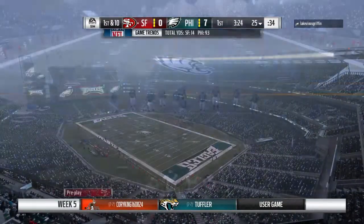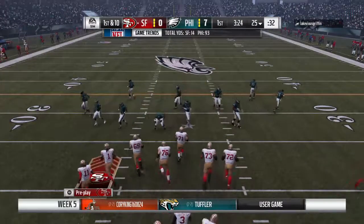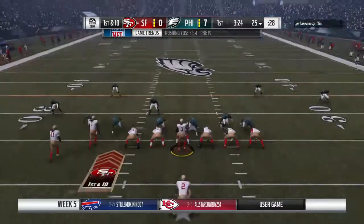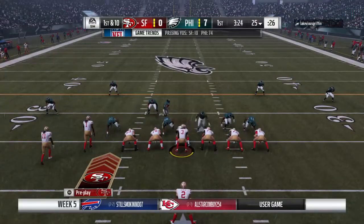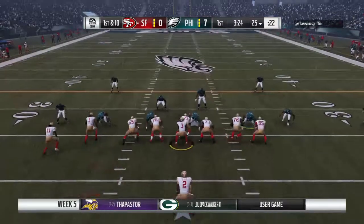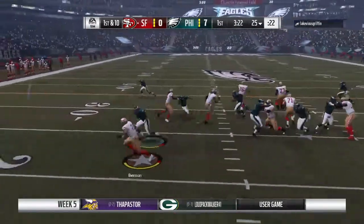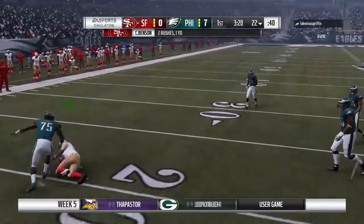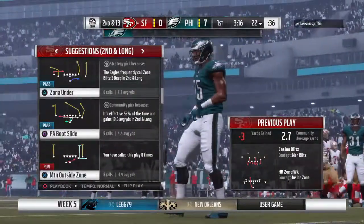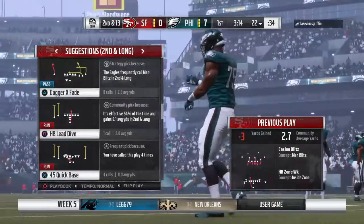And following the interception, are you a little bit more cautious when you start that next drive, or do you just throw that out the window? I think you are. I don't think there's any way you can run back out there and go, totally didn't affect me, let's just be loose with the football again. You're going to take care of it, but you have to be careful about being too cautious because now you can't run any offense at all. Still want to attack. We'll see how they attack here.